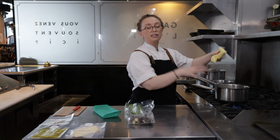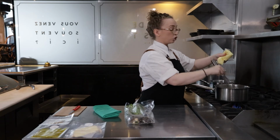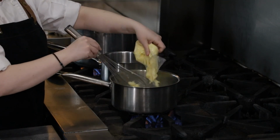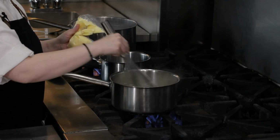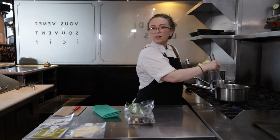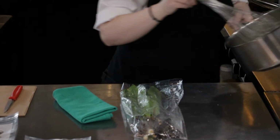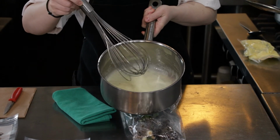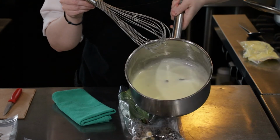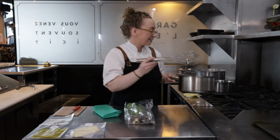You wanna constantly keep whisking this to make sure that it doesn't split. And just keep adding it. And if you feel like it's gonna split, just take it off the stove for a second. Now, as you can see here, it's a really nice thick butter sauce. So it's coating the end of the pot, it's nice and thick and it hasn't split.